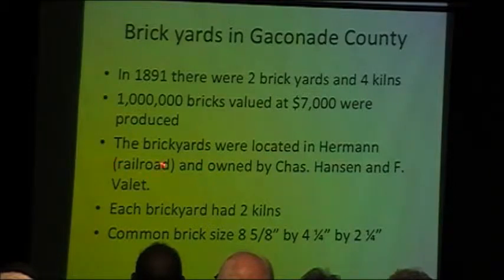And again, I put the railroad in here because that's why they were there. These are the names of the owners, Charles Hanson and F. Valet. Now, in some places I've seen his name spelled with 2 T's. As this is more of a French origin, Valet, if there's 2 T's, well, it's somewhere else. So I'm not sure what his last name was.